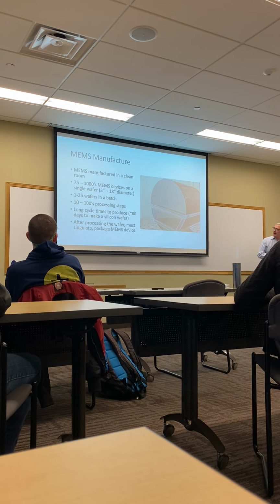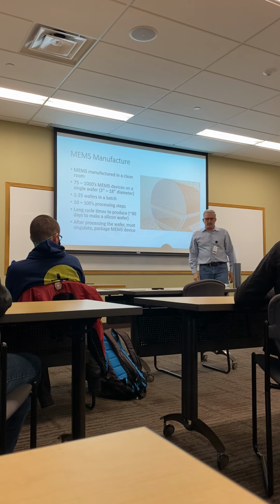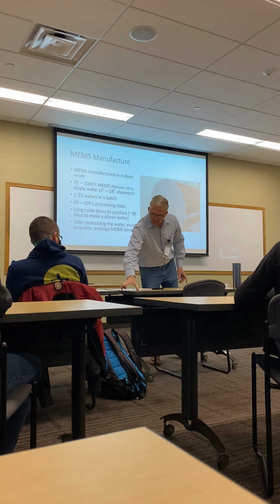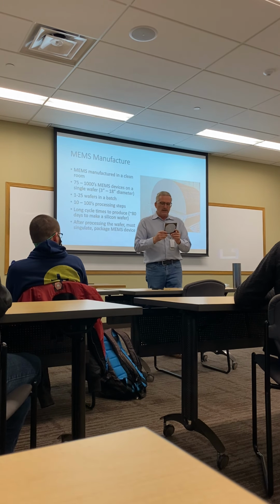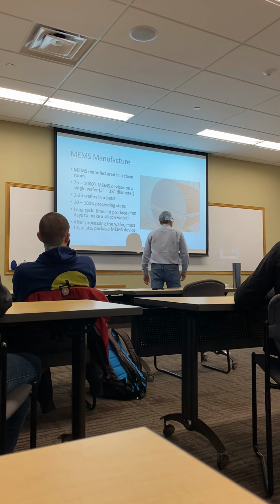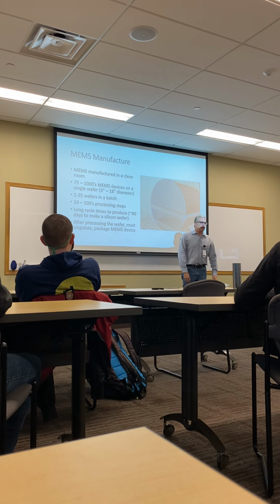I'm gonna talk to you a little bit about MEMS manufacturing. We do this in a clean room. On a wafer like this, we may have 75 devices or several thousand. I think this guy probably had several thousand devices on it, or 1,500, I think. This is more typical for a 5-inch wafer. This has several hundred. And then depending on the device and its use, you may have only 50.